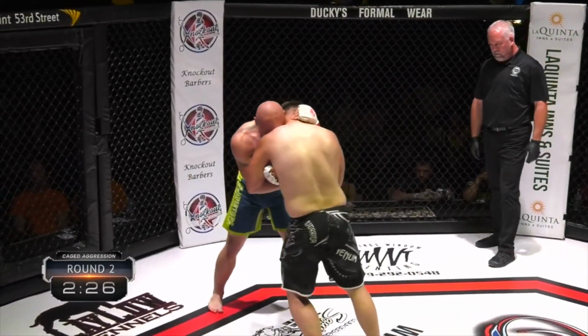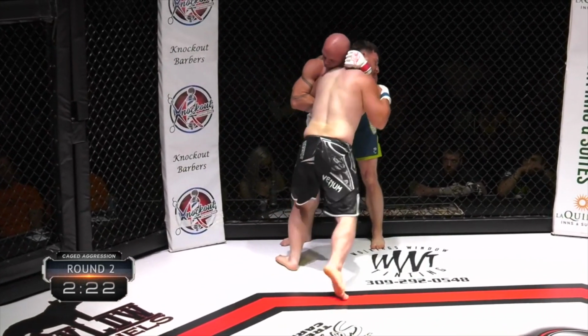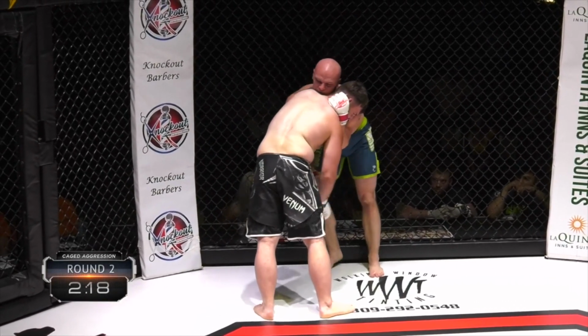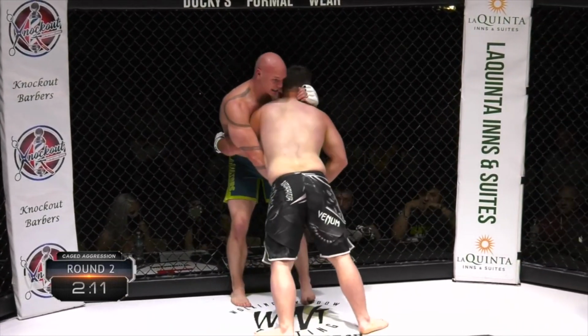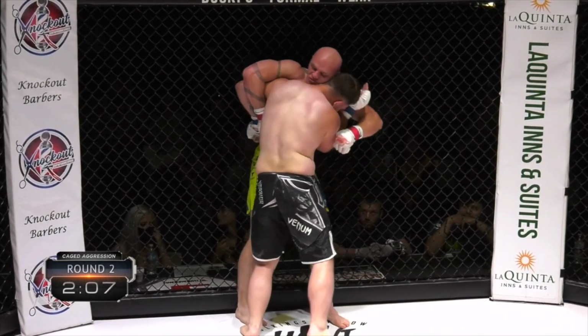Yeah, it's always a question of the gas tank when you've got these big boys in there. I know there's a lot of conversation about how the bigger you are, the more oxygen it requires to fuel those muscles. But yeah, these guys have another big, solid knee on the inside. Ooh, another solid knee. Both of them exchanging up against the cage there. RJ's got my man Ethan up against the cage here. Let's see if he can capitalize on this position here.